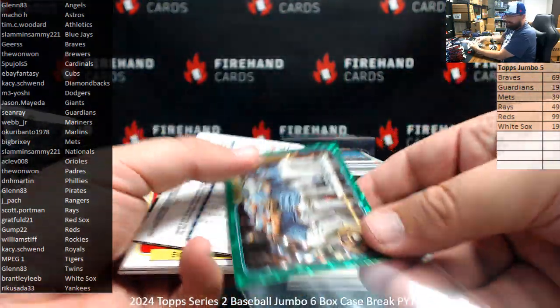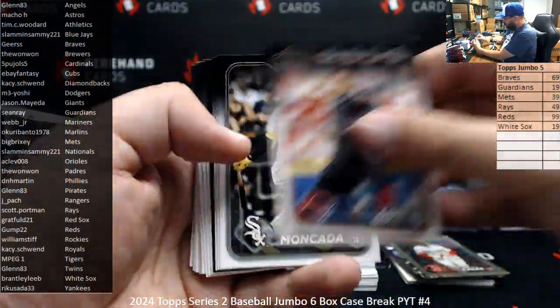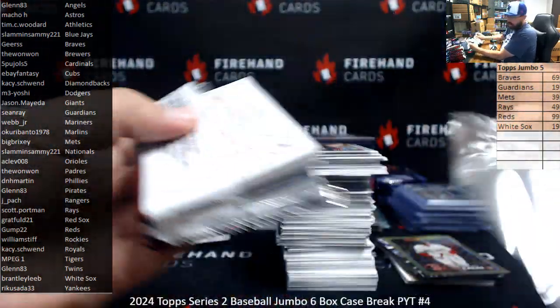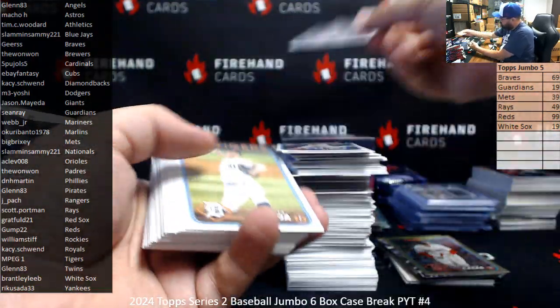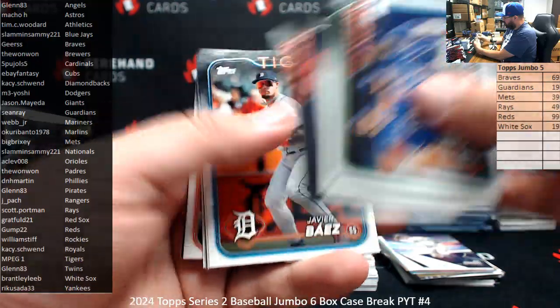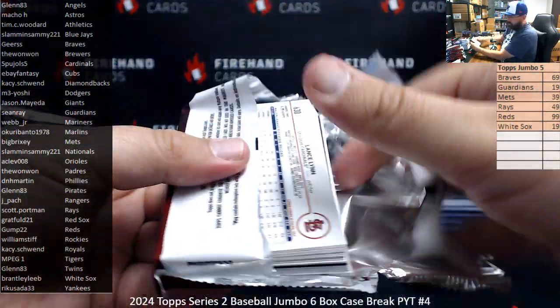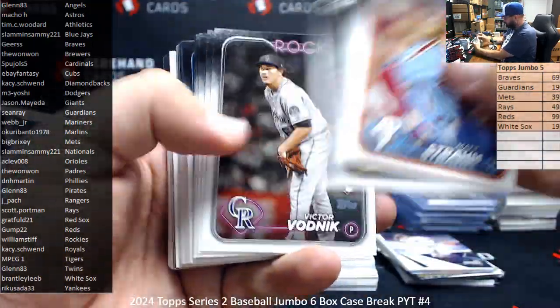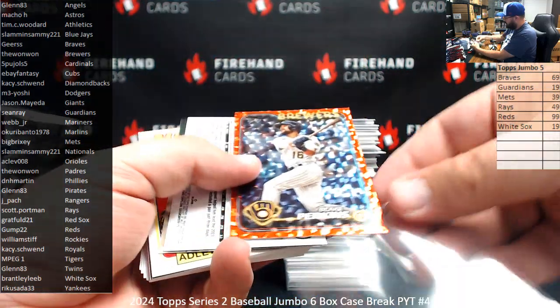Brewers green border to $4.99, or green foil rather, the 1-1. PCA. Blake Perkins, orange foil, $2.99. Brewers, another one for the 1-1.